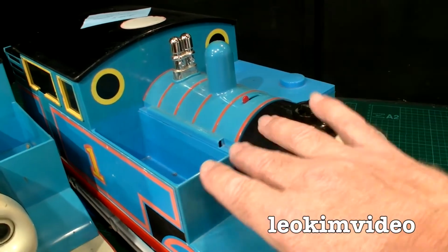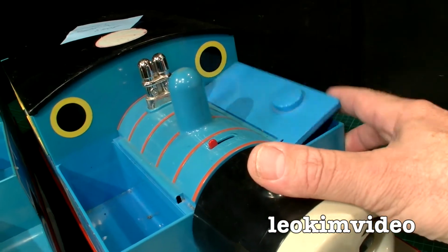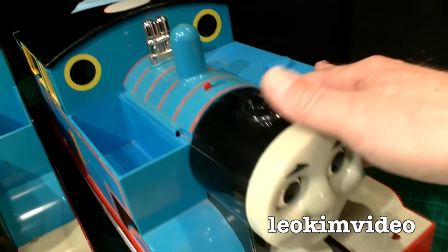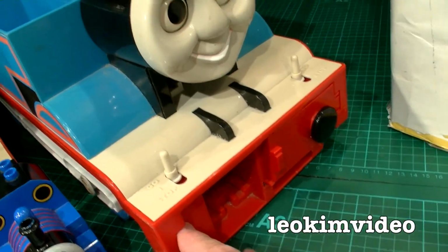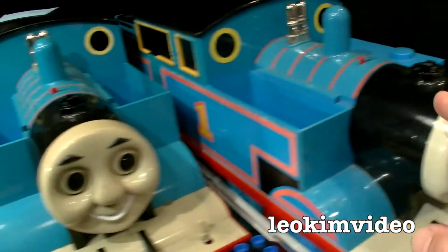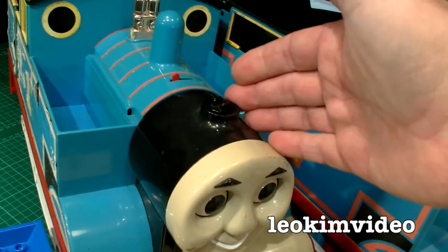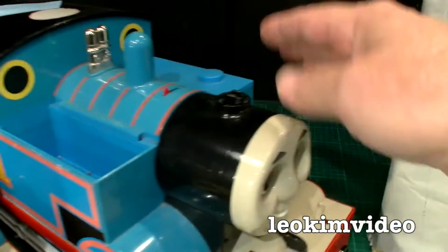Okay, it's curious that there's bits missing. These things seem to be quite good at missing these parts here. But this one here has got one of the buffers on the front, but the other one's missing here. Overall, it's in better condition, but there's one thing about these two which is quite curious, and that is the fact both of them are missing this funnel piece here, and the funnel piece actually controls the eyes.